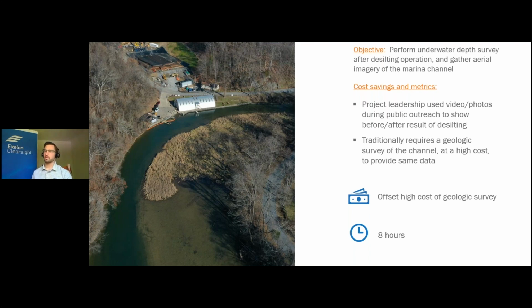So we also performed an underwater depth survey after a desilting operation at one of our facilities. We used 2 tools for this job. We used a drone to gather aerial imagery of the desilting operation, and also a submersible to gather silt depths and other data underwater in the channel. So this was a service that we were able to insource within Exelon. We're an in-house provider to Exelon, whereas an outside vendor would have been very costly to hire for this geologic survey.